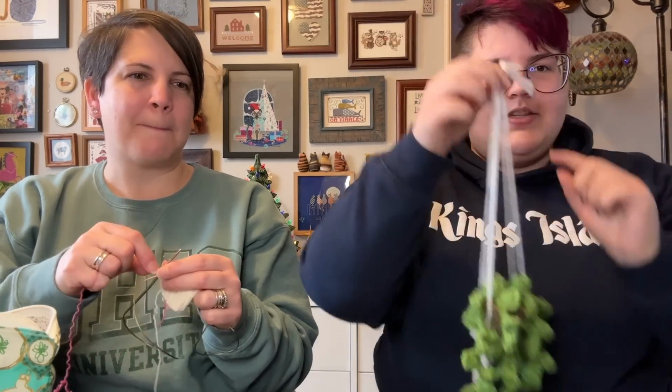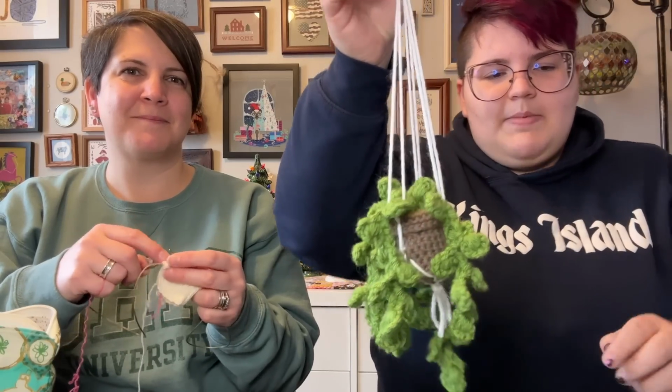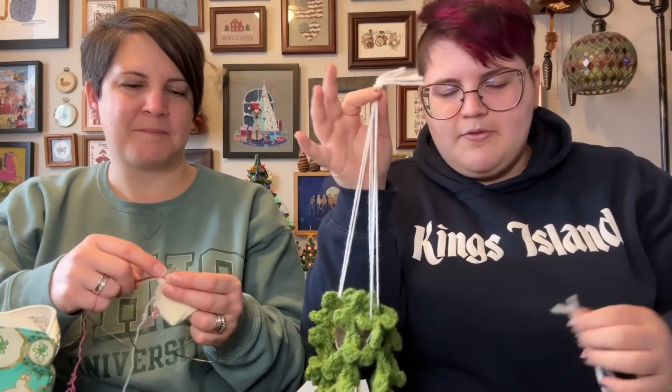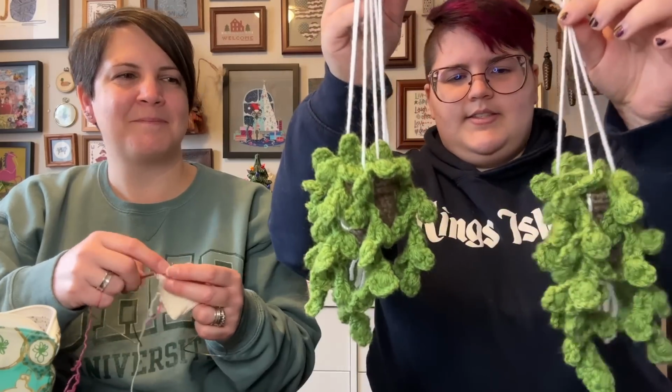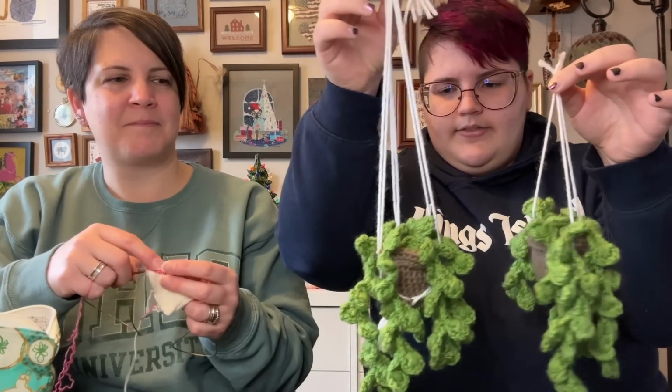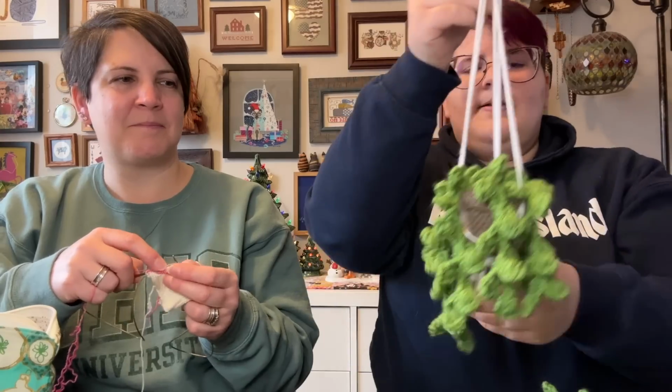Then, also from Pinterest, I edited it a little bit, these plants. I made 3 of them. Well, I actually made 4. 3 are for Christmas presents. One of them's for me. This is like 2 different sizes. This is the more car size. This is kind of a hanging size.